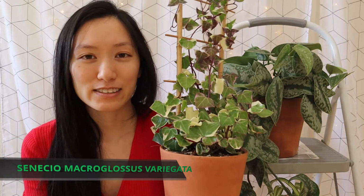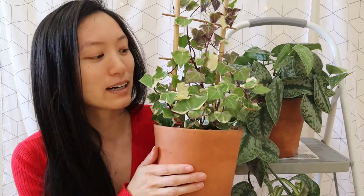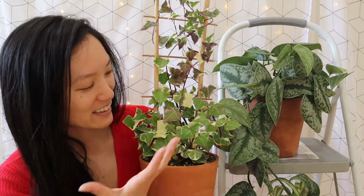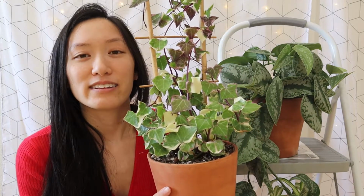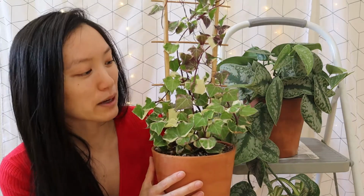Alrighty, next up, we have to talk about none other than the SENECIO MACROGLOSSUS variegata. I bought 2 pots of this and I put it together in this terracotta pot and I let it climb up this trellis. It's a bamboo trellis and it's just popping off. Just look at this. At first I had it in regular potting soil, but I had to transfer it into mostly cactus and succulent soil now, and it's doing so much better.